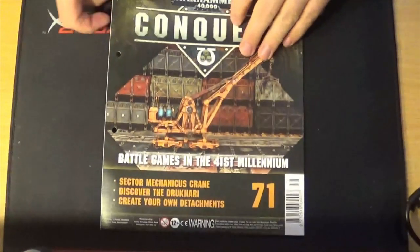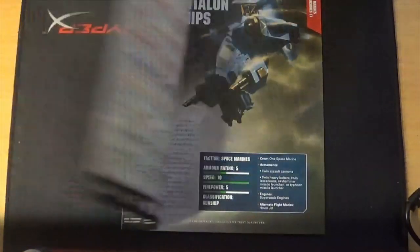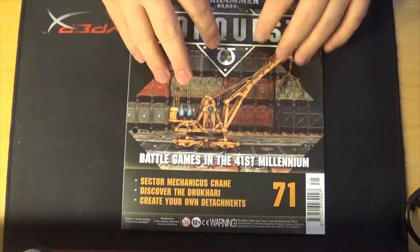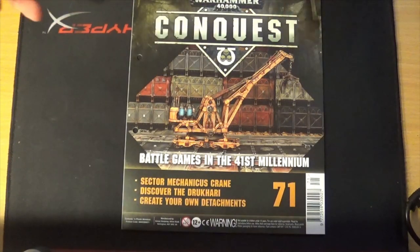So issue 71. I've got to say, these are in a lot better condition than they had been being delivered. They're not creased, they're not damaged or anything, so that's good.